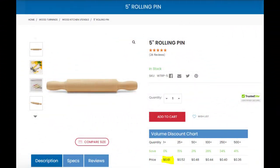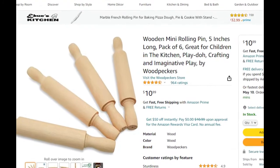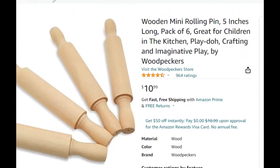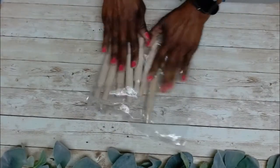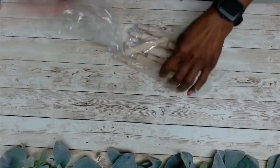Now my next hunt was these mini rolling pins at 61 cents each. So I went to Amazon just to see what they were selling for, and the same mini pins were a lot more. So of course I went back to Woodpecker Crafts and I ordered 10. It cost me $6.99. Don't sleep on this, okay?